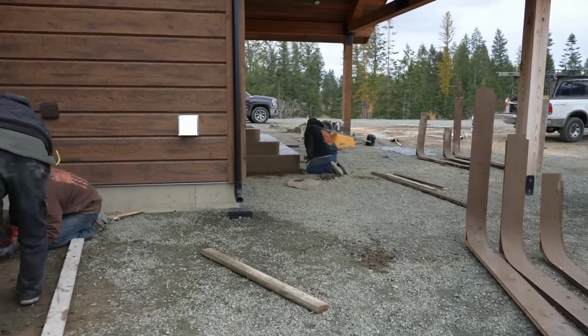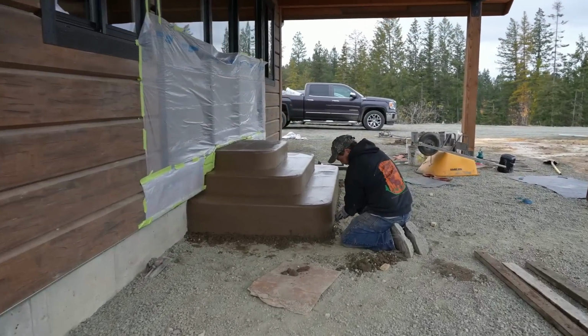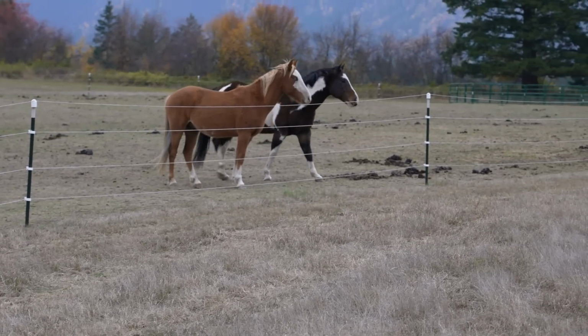So all the forms have been removed and the guys are working on getting everything smoothed off before they begin the stamping process here. The only downside to getting this done over the next couple of days is that we're really gonna have to watch our animals. Our cat and Kenji spend most of their time outside, and if they see these new steps, I guarantee they're gonna make an attempt to use them and probably ruin all of the work that's being done here today. So what that means is over the next couple of days, I'm gonna have to really watch them closely and take Kenji for a number of walks around the property so we can find a little bit of relief.